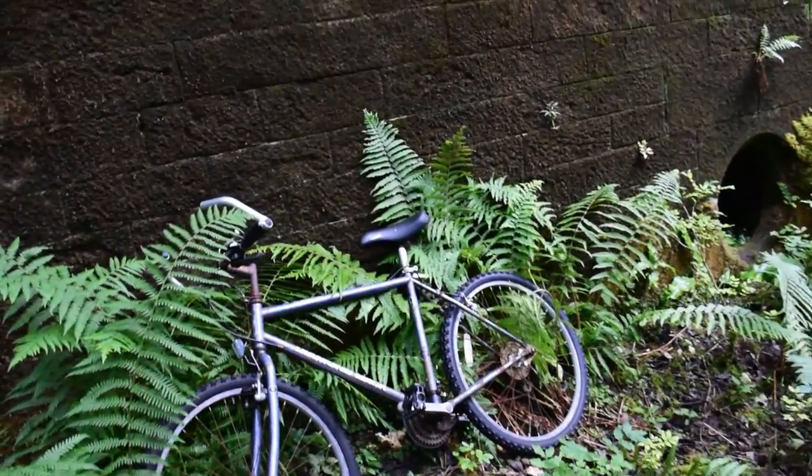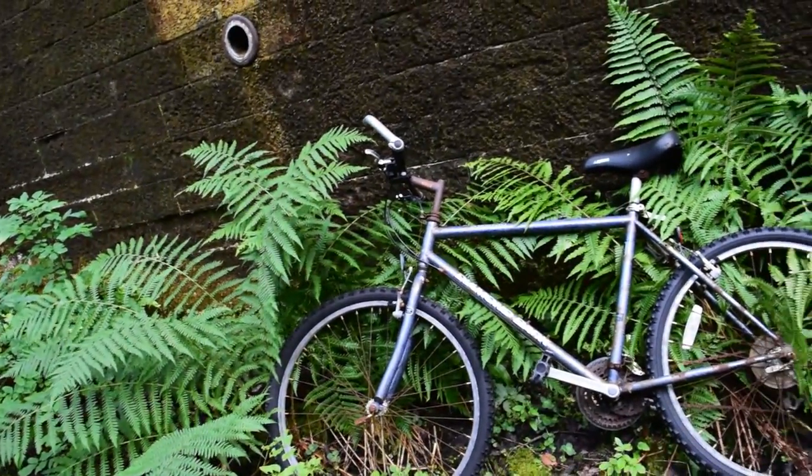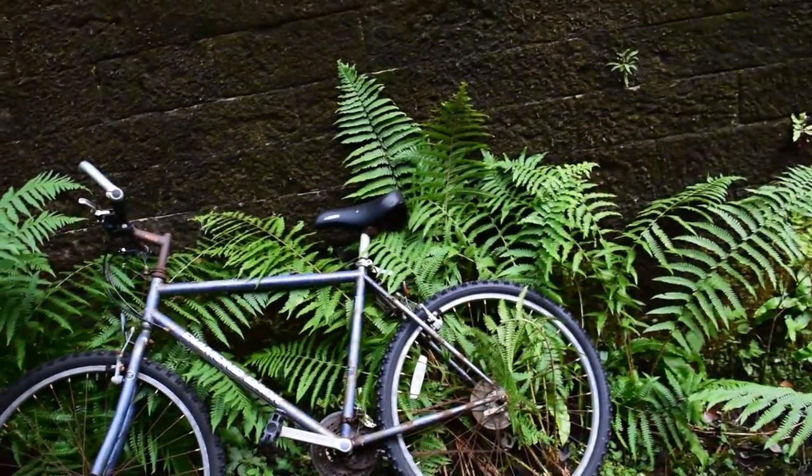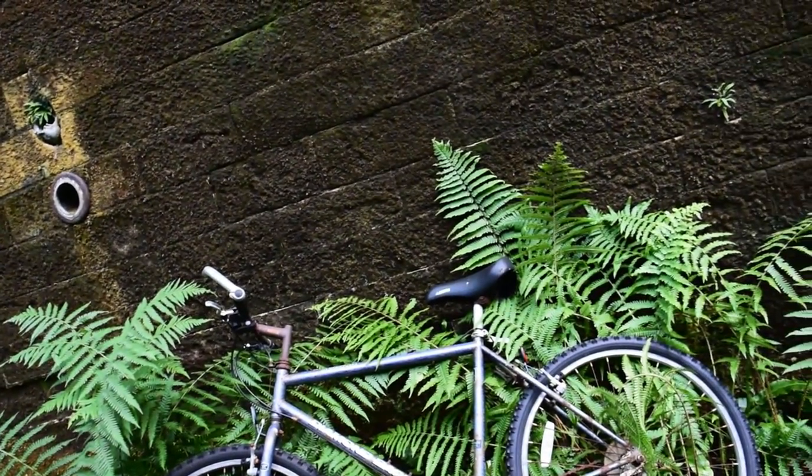This bike is strange and out of place. A bit rusty, it seems to have been left here, and oddly next to this circular hole that seems to reach in towards the basement. I'm curious if this was just ditched, or if someone was or is living around here.